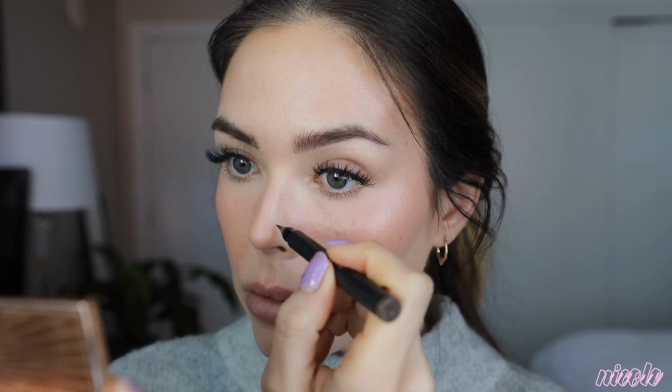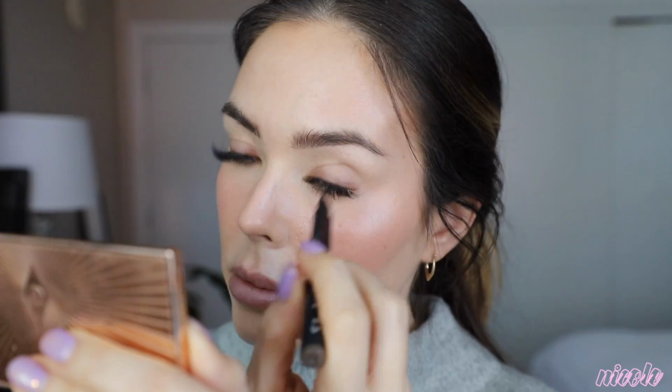Any freckles that kind of got covered up by the layers that I put on, I like to bring them out with this pen. Okay, so they may look really dark. Press your finger into the little markings you just did.